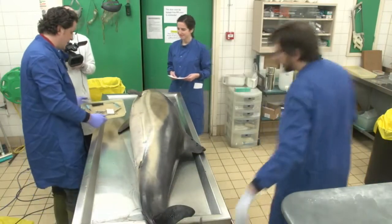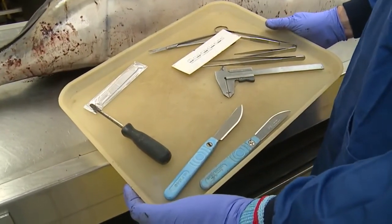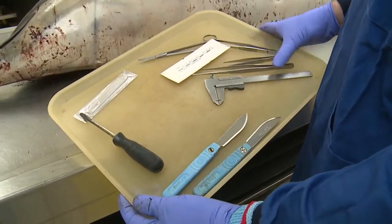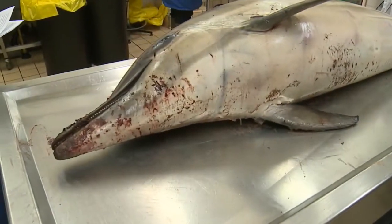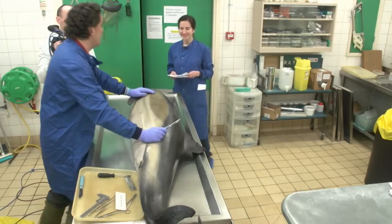As the camera will show you, we actually have a fairly simple kit. It's just a couple of very sharp scalpels and some forceps, scissors, calipers and some loppers over there. So it is actually a fairly simple kit. The most important piece of kit that we will have during the post-mortem is actually our heads, because it's experience that guides you in this.